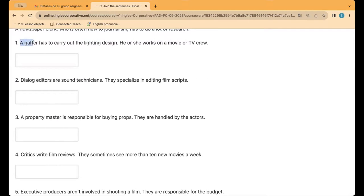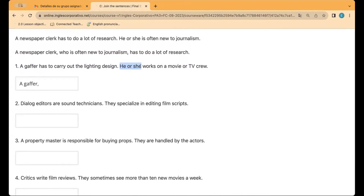Our subject is a gaffer. Okay, so I'm going to take that, I put a comma, then I go to the second sentence. Here, I see it's for people. For people, I'm going to use who. And then I take the second part of the sentence, works on a movie or TV crew, okay? And I'm going to add it because this is our extra information. I put another comma, and then I put the second part. The part that is important has to carry out the lighting design.